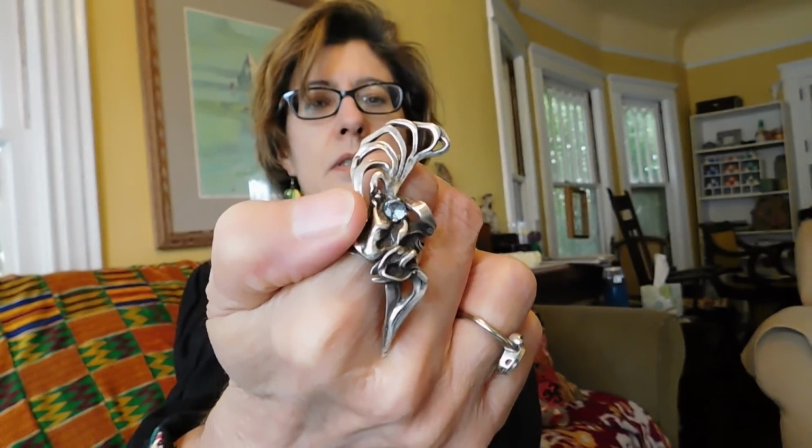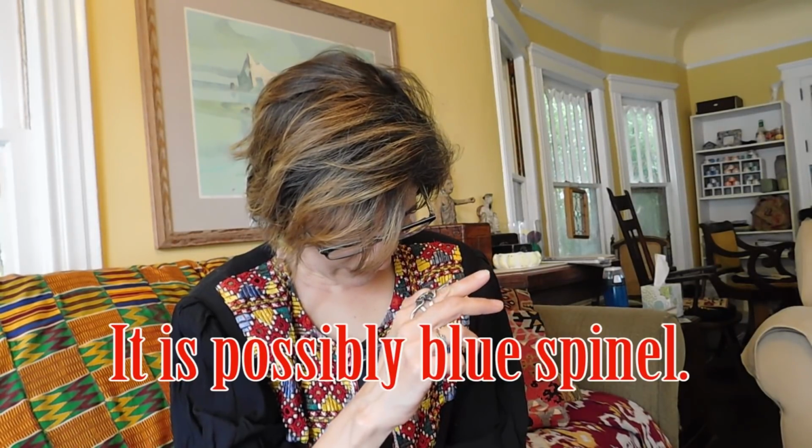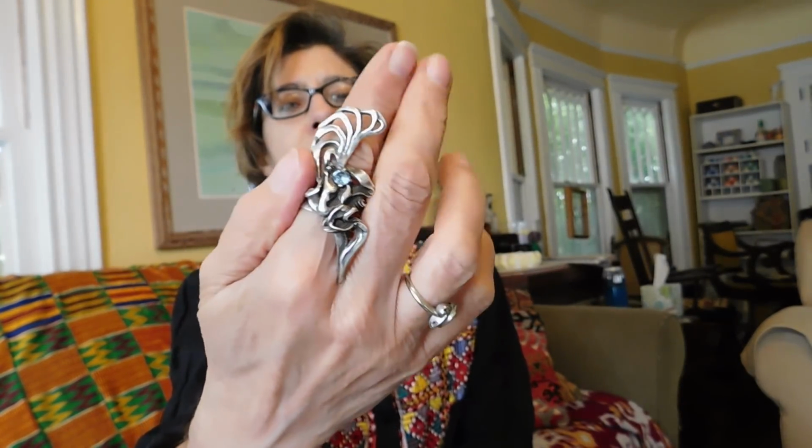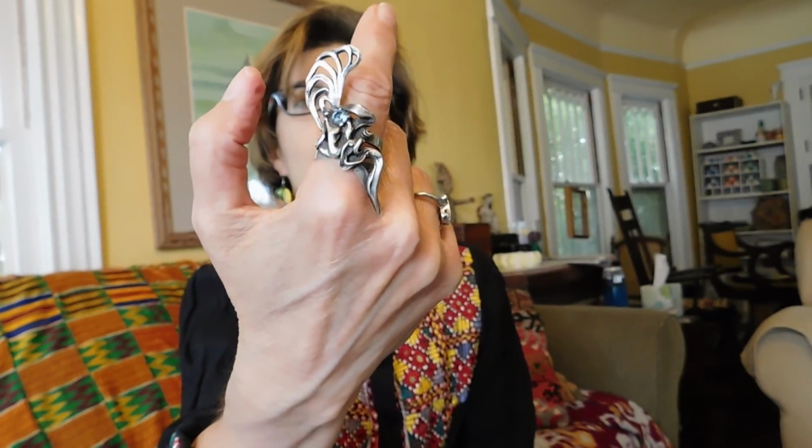I got this absolutely wild, like a brutalist ring with a blue stone. The blue stone might be alexandrite or it might be blue topaz. It kind of changes color, so I need to clean it up, test it, see if I can figure out what it is. But what a ring. Is that the wildest looking thing you ever saw? And that's quite heavy too. That one was $20.